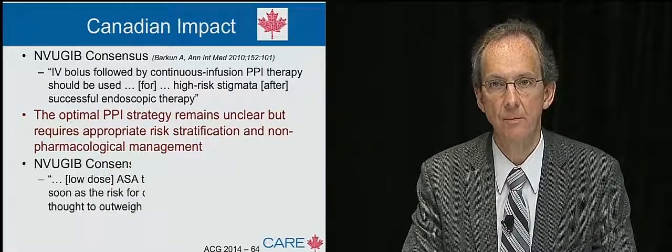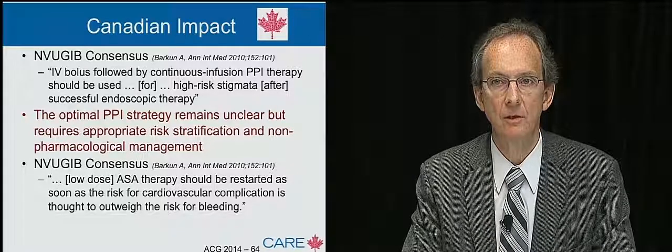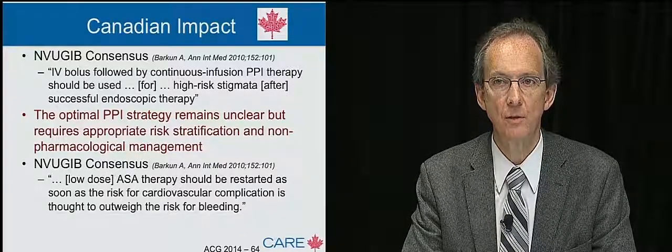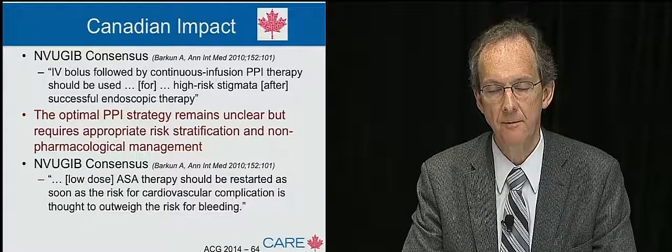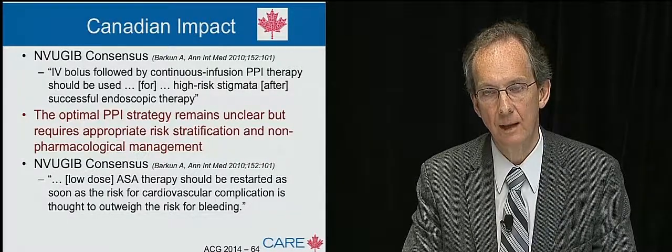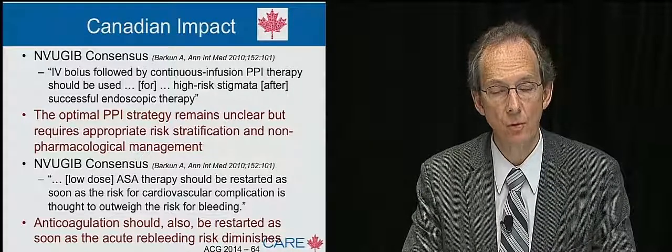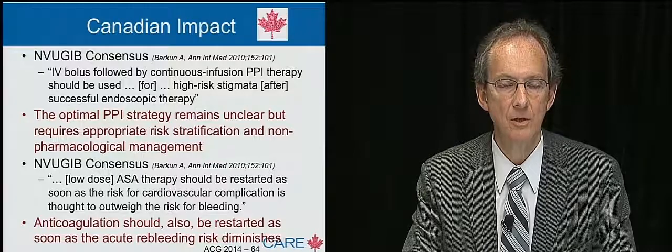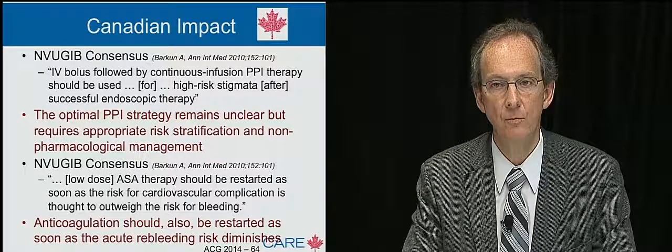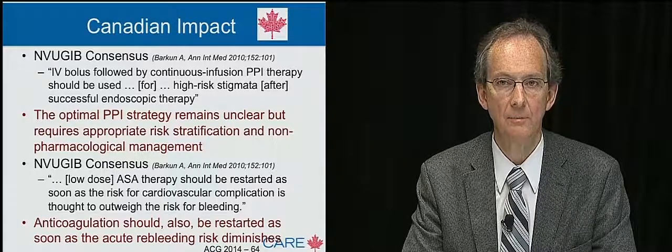My comment on this is that the optimal PPI strategy remains unclear, but requires appropriate risk stratification and non-pharmacological management, that is, endoscopic therapy. The other statement that I wanted to pick out is that low-dose ASA therapy should be restarted as soon as the risk for cardiovascular complication is thought to outweigh the risk for rebleeding. And I think to this statement we can add the commentary that anticoagulation should also be restarted as soon as the acute rebleeding risk diminishes in patients who have been admitted with anticoagulants whilst having an upper or lower GI tract bleed.